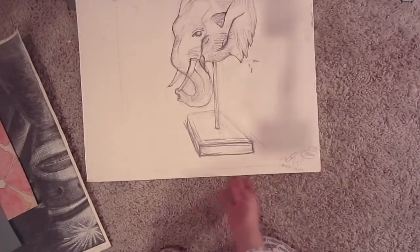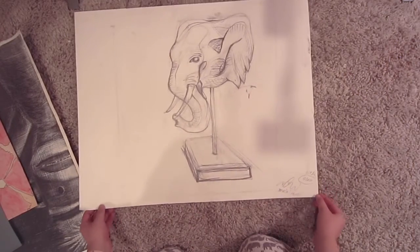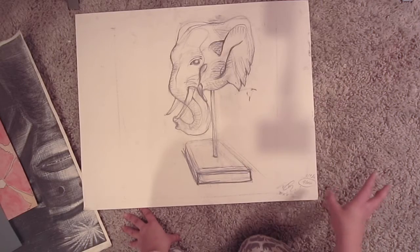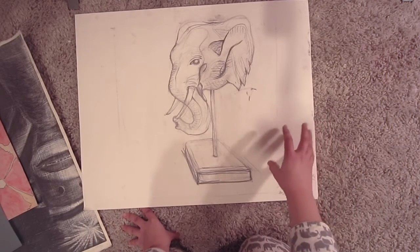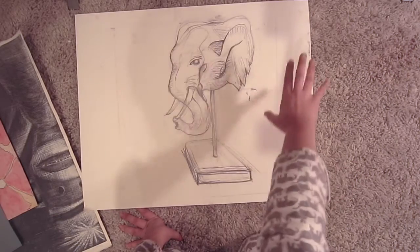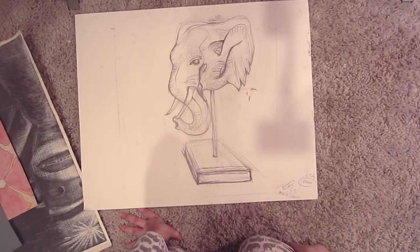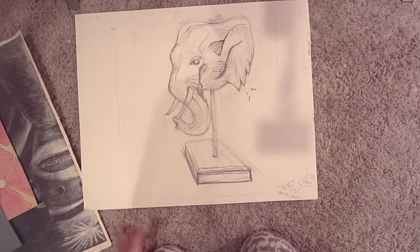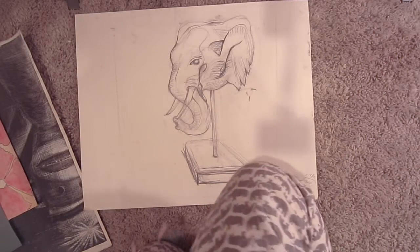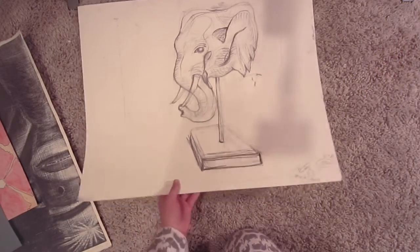This is another still life piece. I honestly do not like doing still life, you guys, but this was for the college level drawing class, and this was just a still life thing. We had a little mini sculpture of an elephant head on this stand, so I just decided to draw that. Obviously, you guys know I love elephants. Shout out to my elephant pajama pants making a cameo in this video.